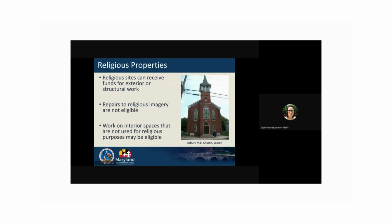If you're applying for a grant for a religious property, there are some restrictions to be aware of. Buildings used for religious purposes are primarily funded for exterior or structural work. This is because interior spaces used for religious purposes are ineligible for funding from the state. Work on features with religious imagery, such as stained glass windows, are not eligible for funding. Please get in touch with us to discuss your religious site if you have any questions.